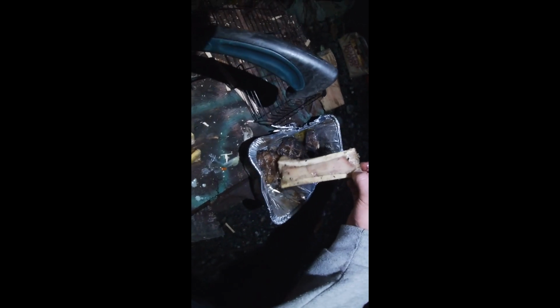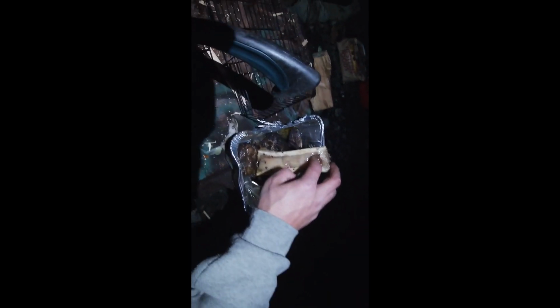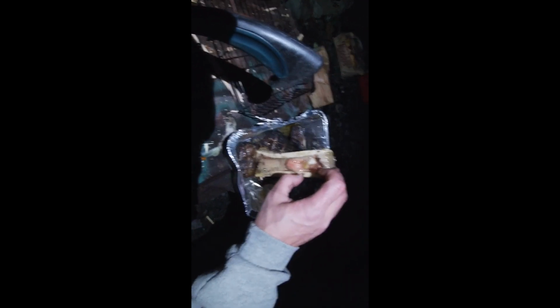Oh, it's incredible. Okay, lamb shoulder, fire seared. Single-handed here, it's a bit tricky. Oh my god.